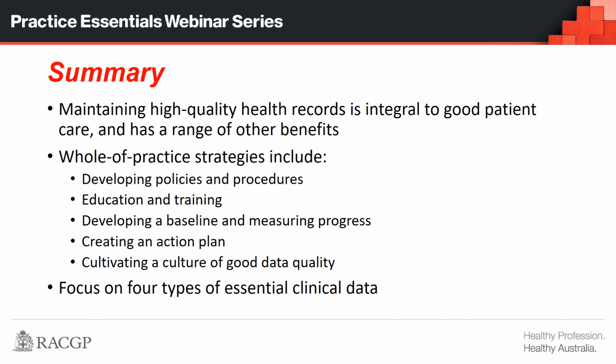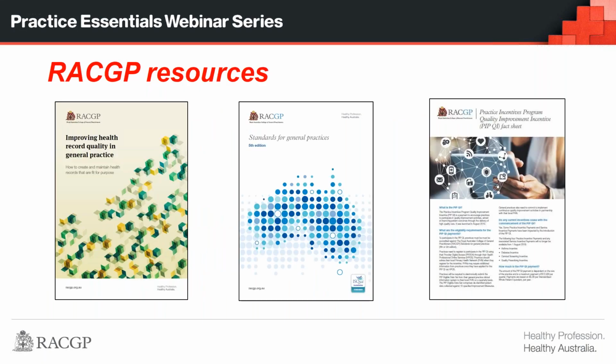And we talked about how the whole of the practice can benefit with education programs, with developing the policies, and creating an action plan to improve patient outcomes utilizing the clinical software and the clinical notes. The RACGP has produced a number of resources which will help you. They will help your practice to develop these ideas in a more formal sense, and to bring that all home, to improve patient outcomes by improving their clinical record.